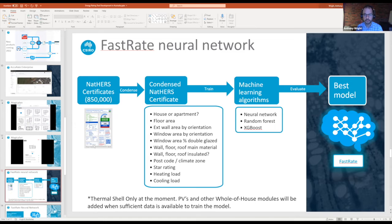So we've built a proof of concept neural network to see how few inputs we need to generate a reasonably accurate star rating output. So the team has gone through the process of condensing the NatHERS certificate information to the 12 variables that you can see in the large text box in the middle. We have then trained machine learning algorithms and tested a whole variety and evaluated the best model, which we're calling FastRate. This is all thermal shell only at the moment. PVs and other whole of house modules will be added to this neural network when sufficient data is available to train the model.